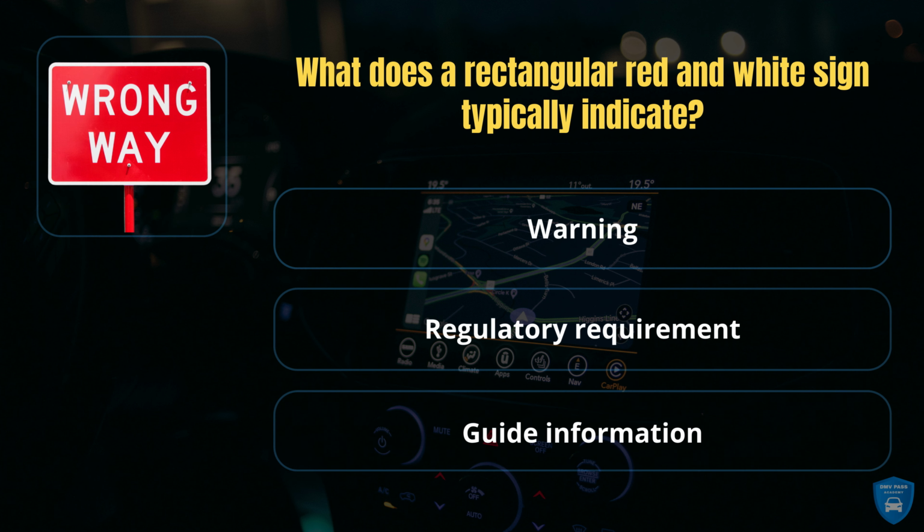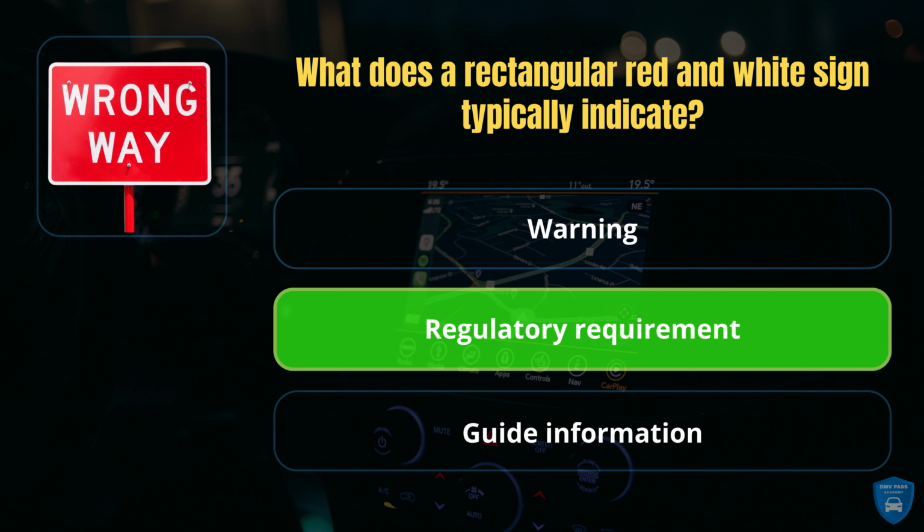Question number 13. What does a rectangular red and white sign typically indicate? Option A, warning. Option B, regulatory requirement. Option C, guide information. The correct answer is B. These signs enforce traffic laws.